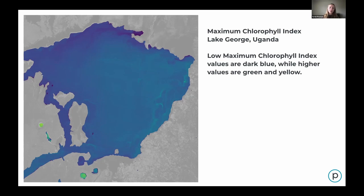So this here is Lake George in Uganda. The lower values, as you can see, are in darker blue, while higher level values are in green and yellow. So you can see the smaller lakes to the south do have these elevated chlorophyll levels, in addition to some other areas on the east coast there. That indicates poor water quality. On the front of monitoring harmful algal blooms, it really helps scope the level of the issue, especially in large water bodies. And at a near daily cadence with this 8-band, you're able to take more quantitative measurements, like with this maximum chlorophyll index, again as to the extent of the issue.